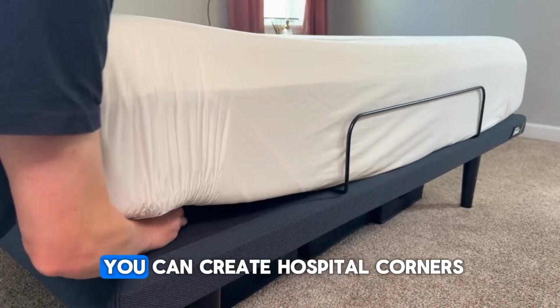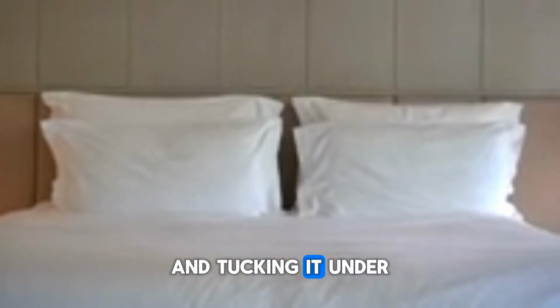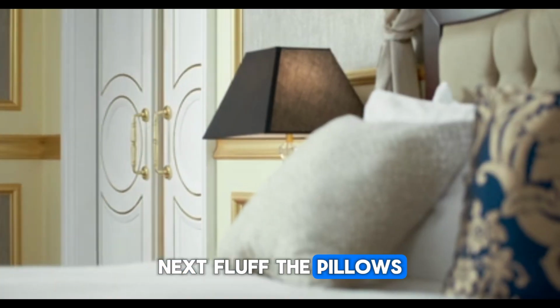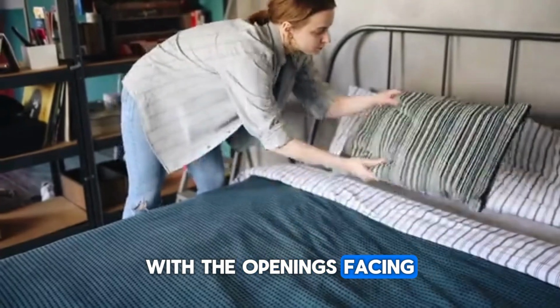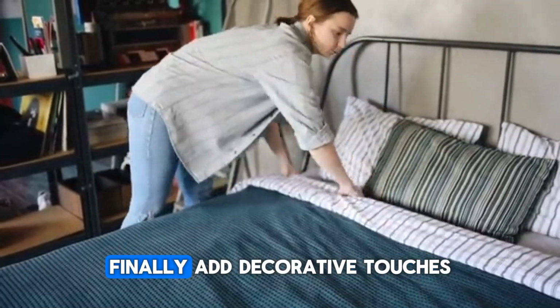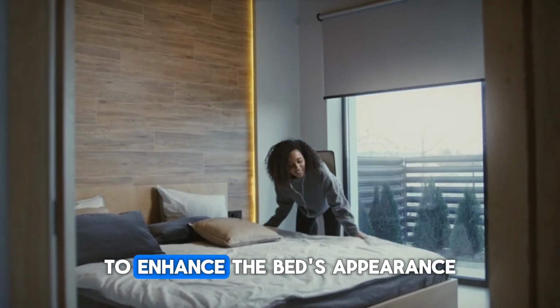For a polished look, you can create hospital corners by folding the fabric at a 45-degree angle and tucking it under the mattress. Next, fluff the pillows. Fluff your pillows to restore their shape. Place them at the head of the bed, with the openings facing inward for a neat appearance. Finally, add decorative touches. If desired, add decorative pillows or a throw blanket to enhance the bed's appearance.